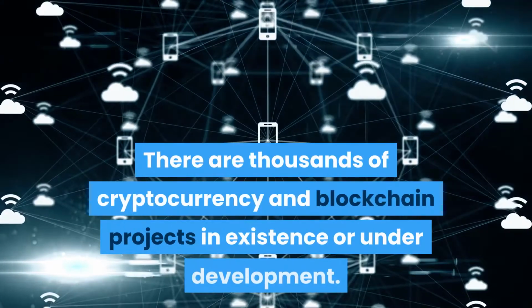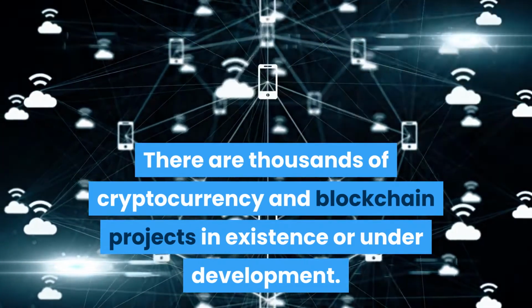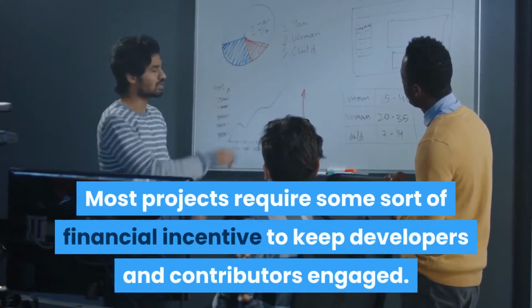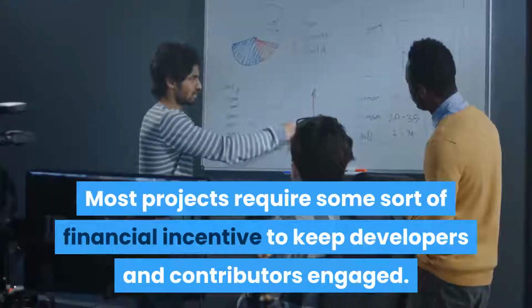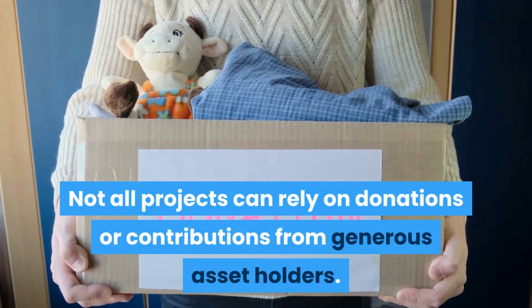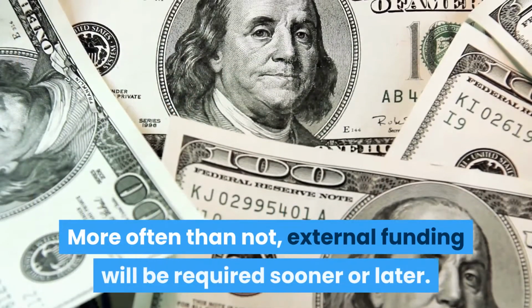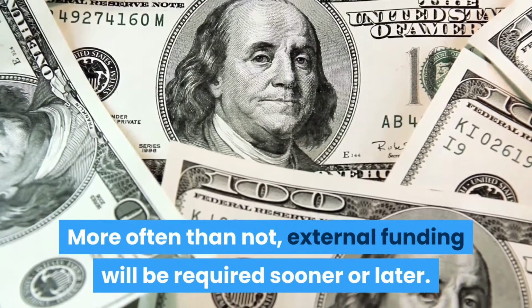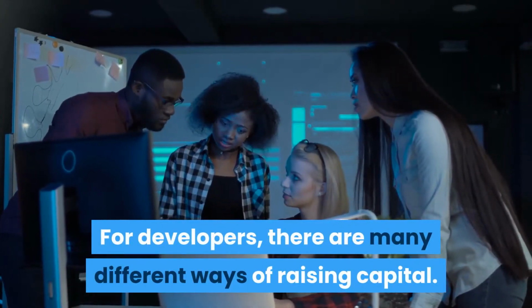There are thousands of cryptocurrency and blockchain projects in existence or under development. Most projects require some sort of financial incentive to keep developers and contributors engaged. Not all projects can rely on donations or contributions from generous asset holders. More often than not, external funding will be required sooner or later. For developers, there are many different ways of raising capital.